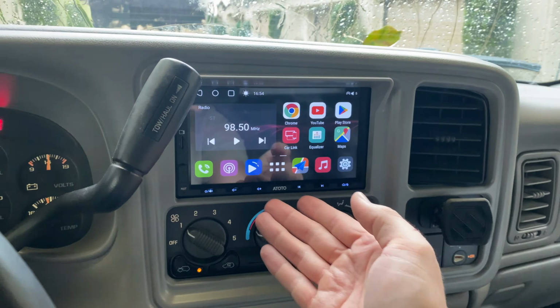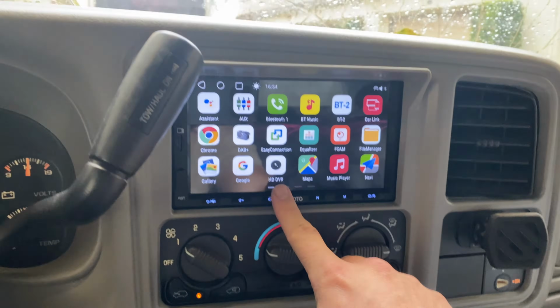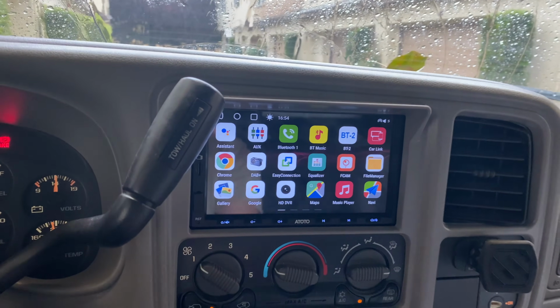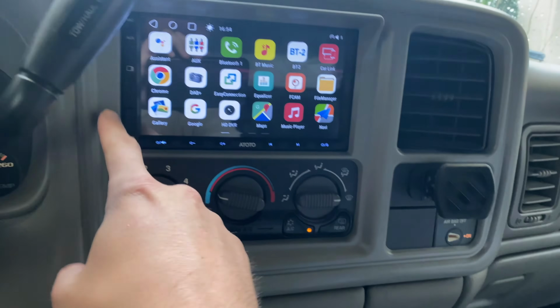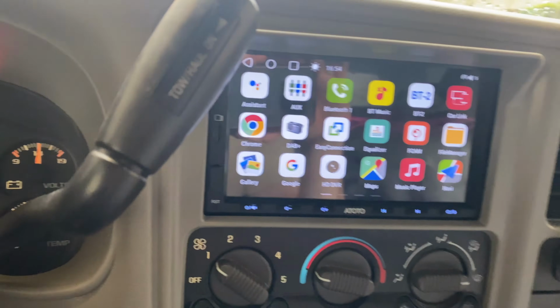It does come with Bluetooth calling and all that stuff. A ton of different apps. You can get your front camera, actually like a dash cam. You can put that on here and actually record to the dash cam inside, or the actual internal storage, or a USB or SD, I mean, right there, micro SD. Sorry, I'm like all over the place.